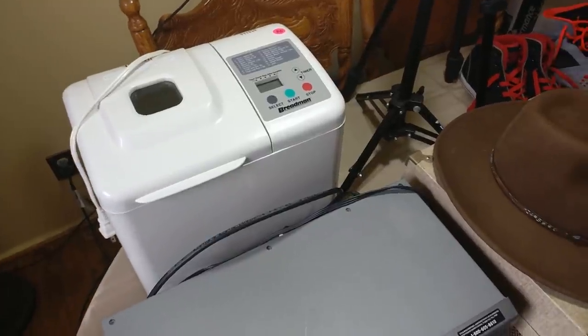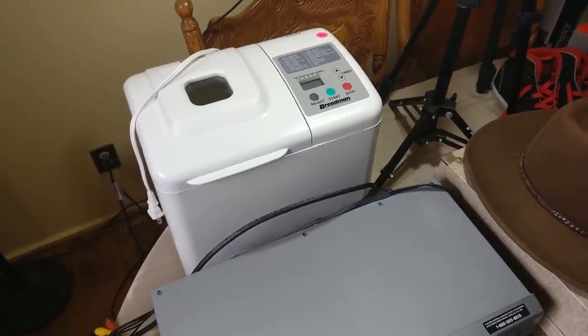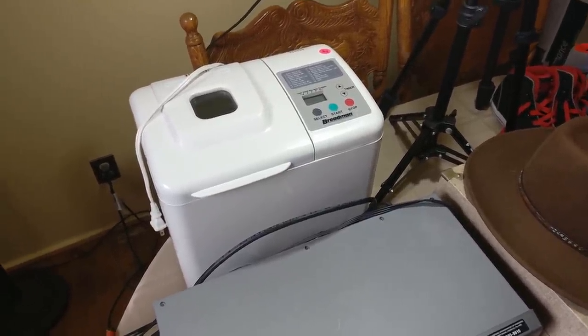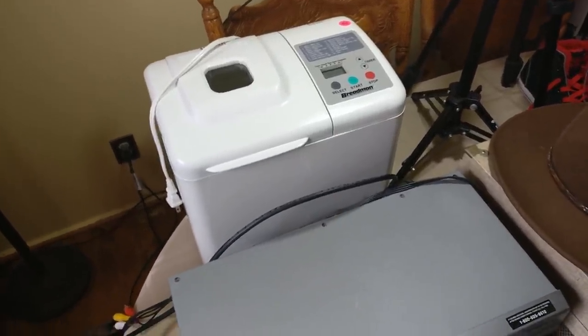I just recently parted out a $200 bread maker, a Panasonic, because the motor didn't work, and I still made $100 just on the parts. She told me it worked. If it doesn't work, I can part it out. I'm still going to make money.